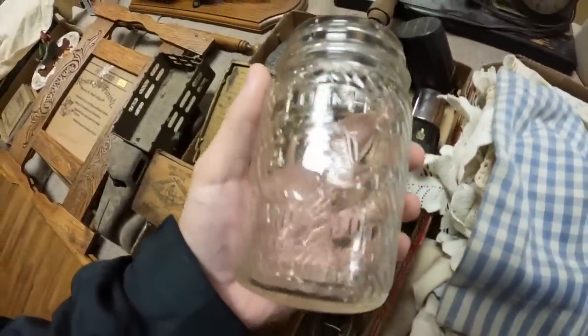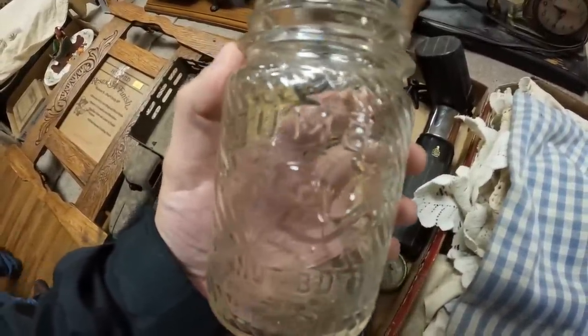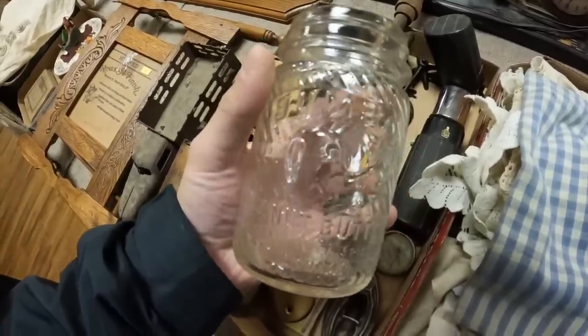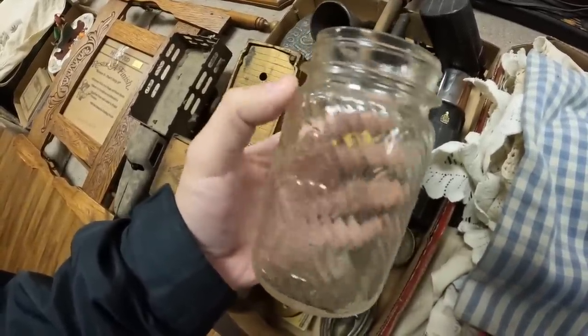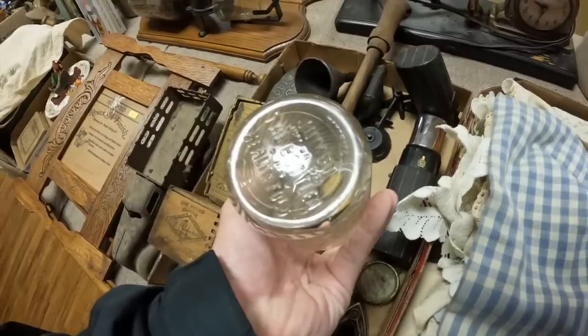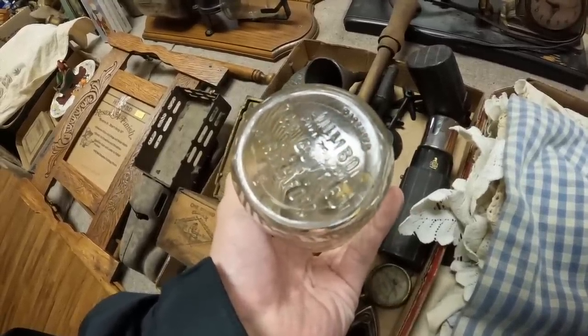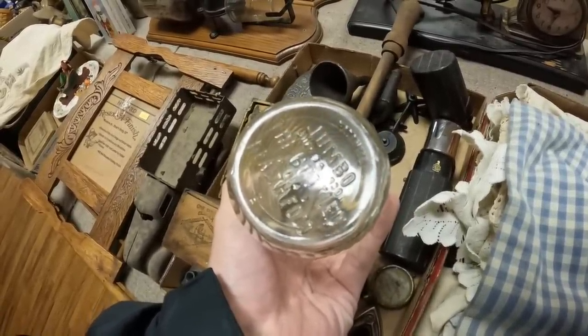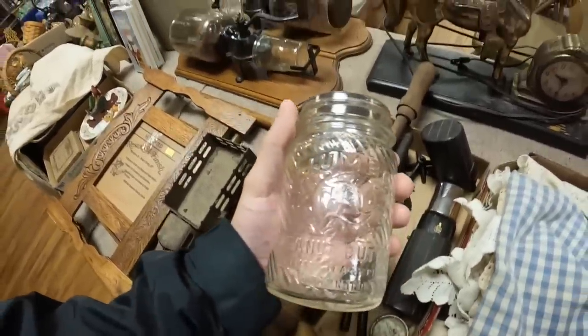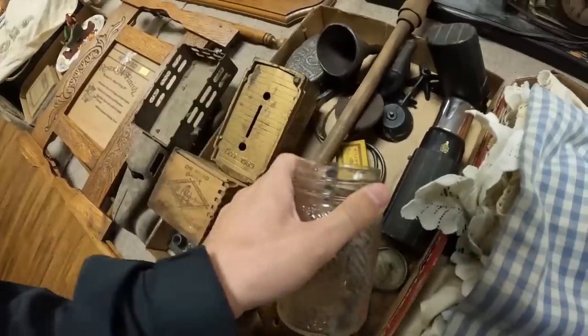It's actually pretty cool. Try to get on camera the right way. There you go. It's actually peanut butter. It's called jumbo peanut butter. It's probably not that old, but it says 1930 on the bottom, and I have not seen one before. It's almost like a mason jar, but it's obviously a peanut butter jar.